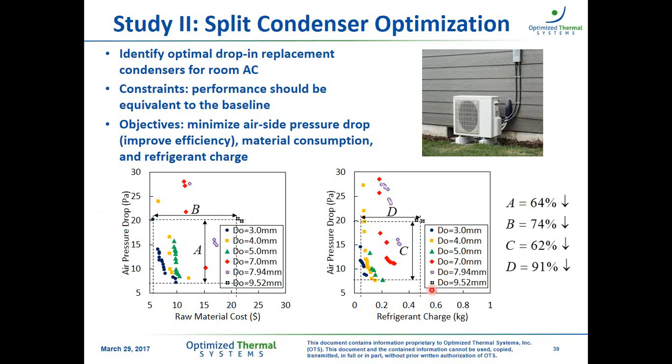And lastly, we have the refrigerant charge. Here we have a potential of up to 90% refrigerant charge reduction within the heat exchanger. Now again, we need to remember that this is a charge reduction inside the heat exchanger. It does not mean that you're reducing the overall charge of the system, because we're not changing other components, including connection pipes, the compressor, or in this case, even the evaporator. But a significant reduction in charge in the condenser will obviously lead to a reduction in charge in the system.